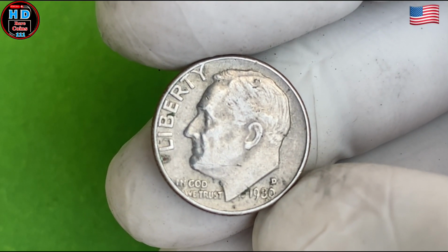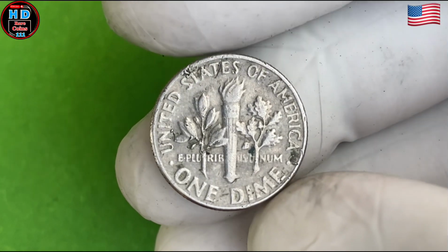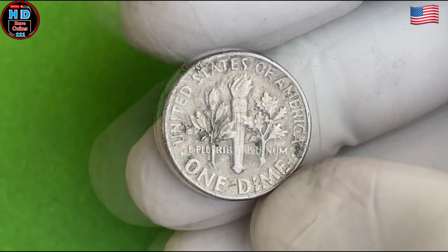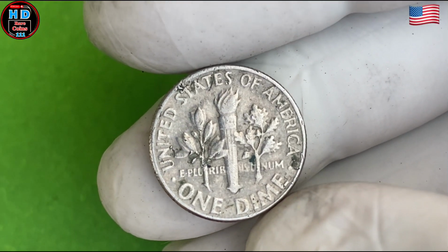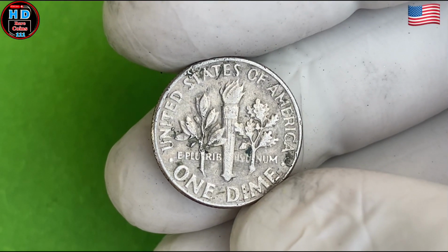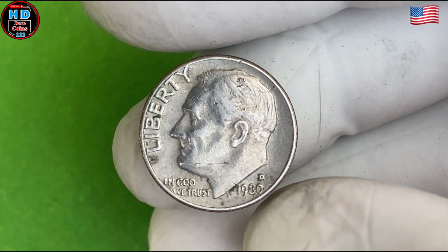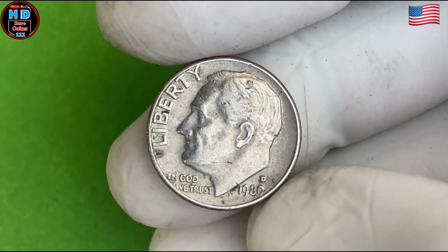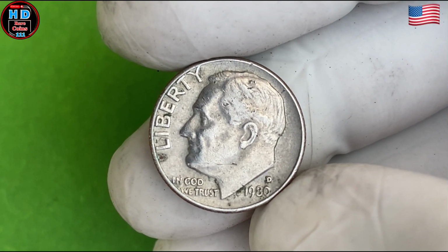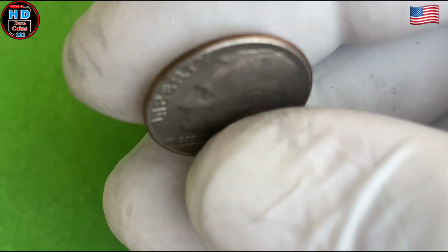So, how much can a 1980 Roosevelt dime be worth today? As with any coin, the value depends largely on the condition of the coin and whether it has any rare qualities, such as minting errors. Most 1980 dimes in circulated condition are worth only their face value of 10 cents. And that's what you'll typically find in your pocket change. However, dimes that have been carefully preserved in mint condition or that feature unique errors can be worth significantly more. For example, one of the highest valued 1980 Roosevelt dimes, in pristine condition, has been known to sell for a staggering $60,000. Yes, $60,000 for a single dime.